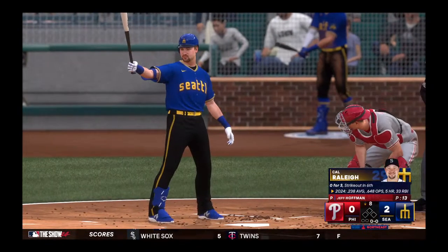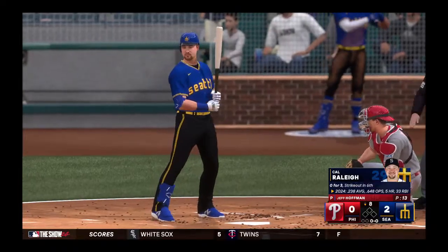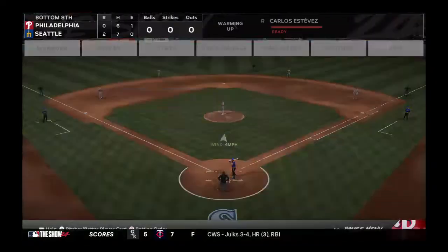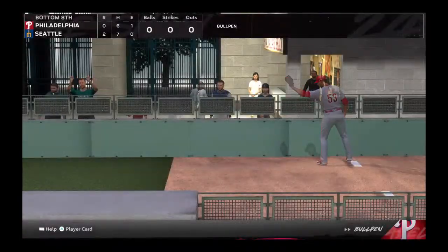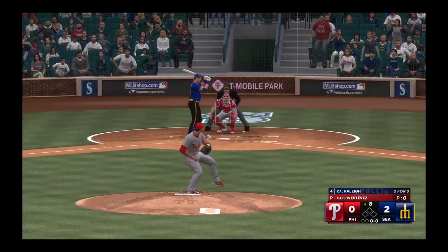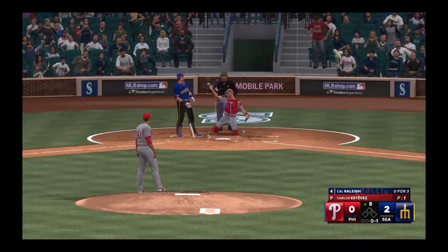Bottom of the 8th, and here's the catcher, Cal Raleigh. This is a guy who is very highly regarded defensively. Fun to watch him control stuff behind the plate. Good game call. Out of the bullpen for the Phillies, Carlos Estevez. Just trying to keep this one close here, and this is where a bullpen can give their players a chance to fight back into the game.